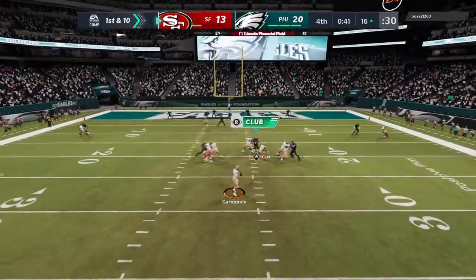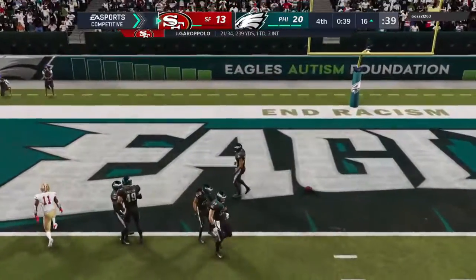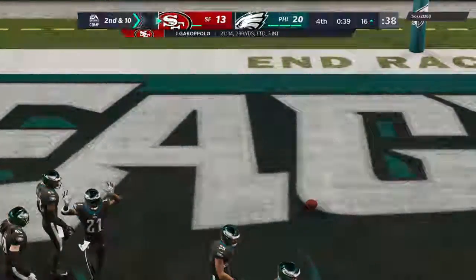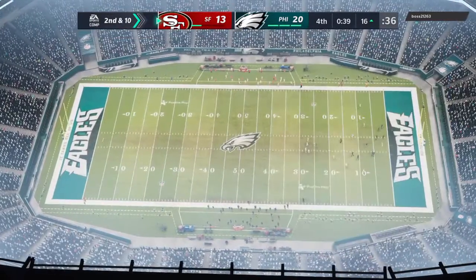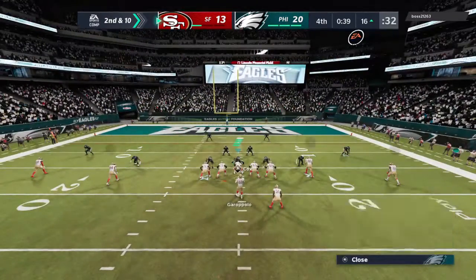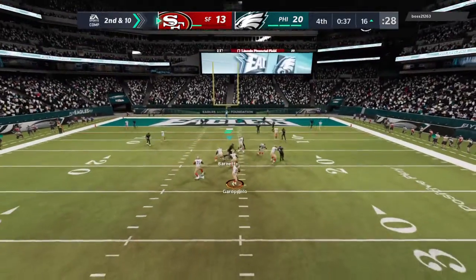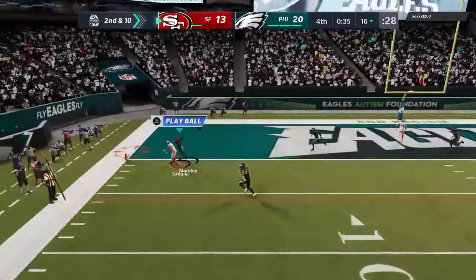Inside the red zone, it's Garoppolo to the goal line, but it's incomplete. Brandon Ayuk, the one he was looking for. And that'll bring up 2nd down. They took their shot for the end zone, almost cost him. And he made the right play there, knocking it away. But, boy, it looked like he had a chance to come down with the football. And if he does that, this thing is over instead.